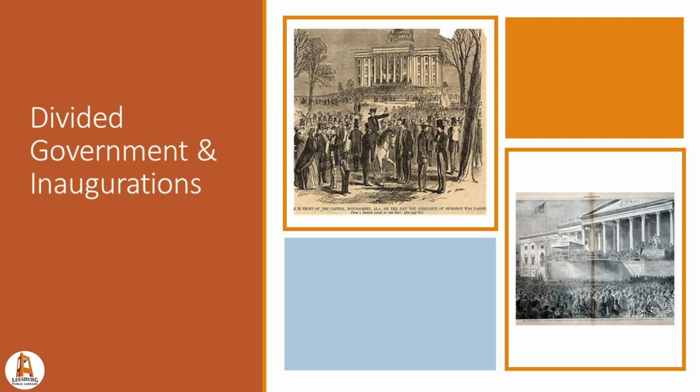Now, while this was happening, there was another government, 11 states that seceded from the Union, and this is formerly Senator Jefferson Davis's inauguration in Montgomery, Alabama, which was the first Confederate capital, and later they moved to Richmond. And on the lower right, this is Lincoln's inauguration.